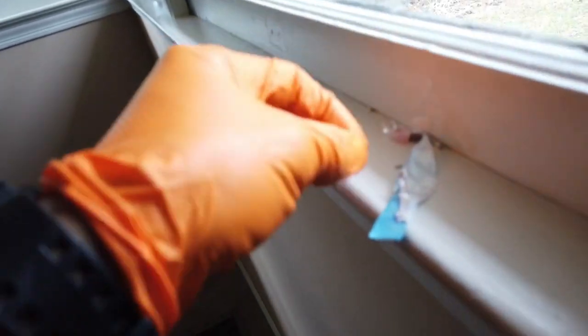Check for nails or anything like that. In the first room, I thought I got all the nails and everything up, but I guess I didn't. A couple bobby pins are stuck in there somewhere. All right, looks good. Let's go.